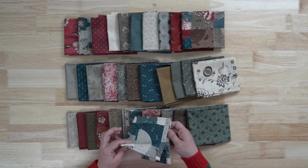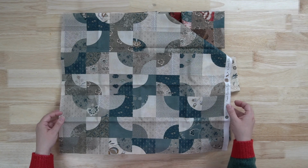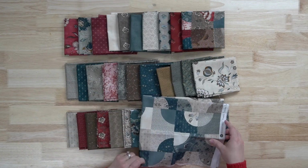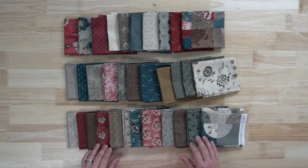Some of the pieces even look like they're pieced, and would be really fun with a mixture of this one with some of the other pieces. It would also be a really fun handbag for the winter. So lots of options that we could put together with our Garden Tales.